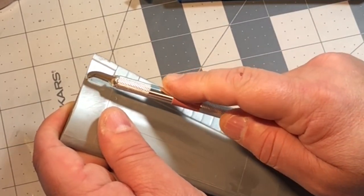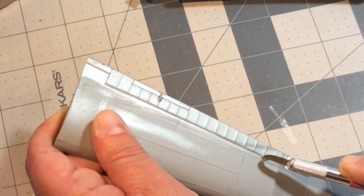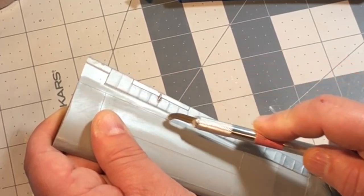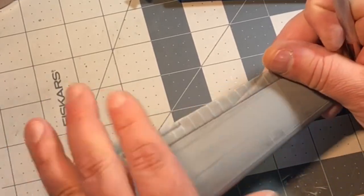And again, I'm not pressing hard. It doesn't take much pressure. I'm not gouging a big trench in there. I'm just putting a nice, even panel line in.